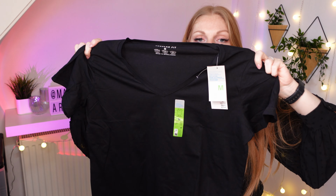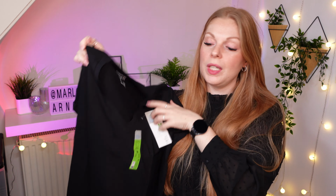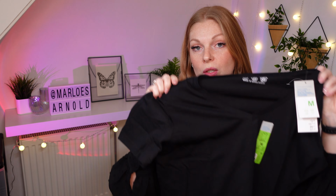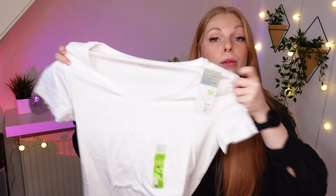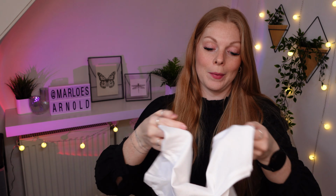Moving on with some boring basics, I have a black t-shirt. Nothing special about this whatsoever. It has a nice V-cut in the front. Pick this one up in a size medium and you only pay 3 euros and 50 cents for these. They also come in a lot of colors and you can just mix and match and have like all the basic t-shirts that you need. So therefore I also picked up a white one with the same little V-neck, also in a medium. Nothing special about this, 3 euros and 50 cents.